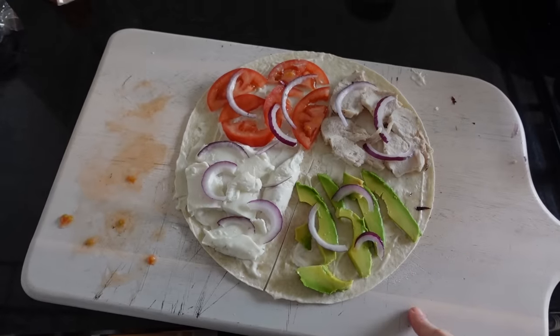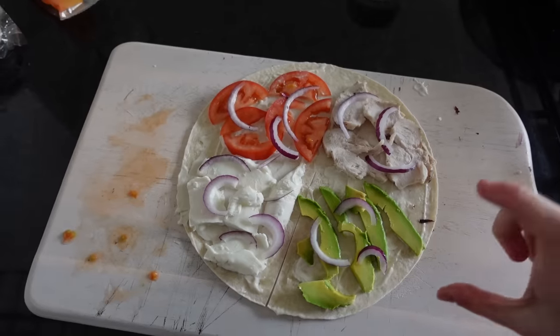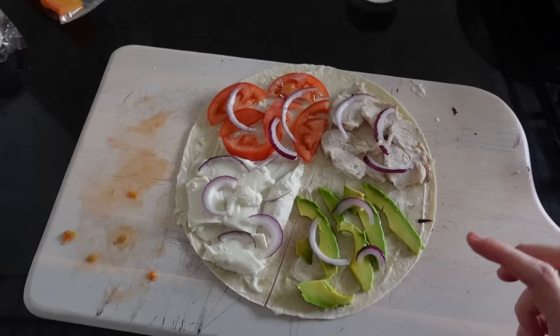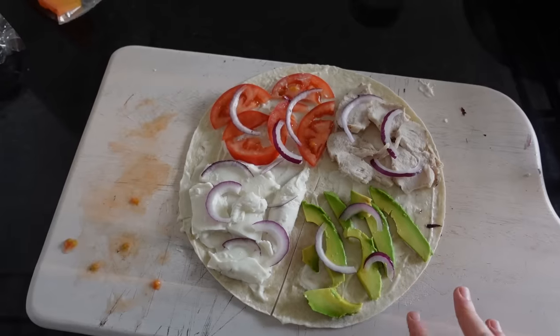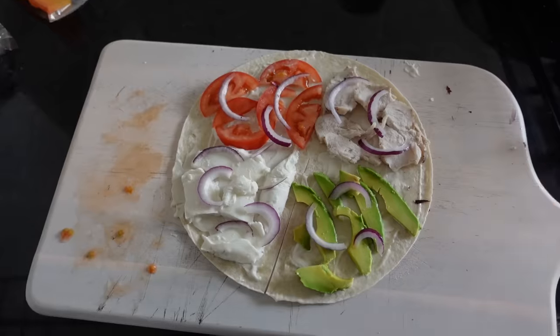It probably looks like I've been really stingy with each of the ingredients, but once you fold it up, it actually becomes quite a big chunk. So you have to be careful not to overfill it. Otherwise, when you go to toast it, all the ingredients fall out. So once I get this folded up, you'll see it'll be quite a big wedge.